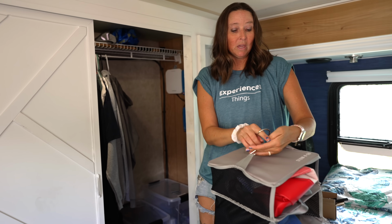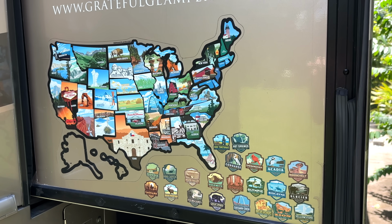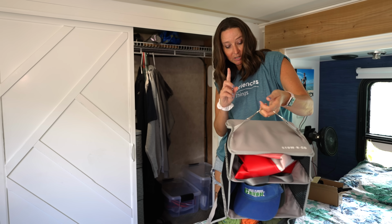So now we are considering some other forms of travel since we have hit all 48 states. And one of those is maybe potentially a cruise.